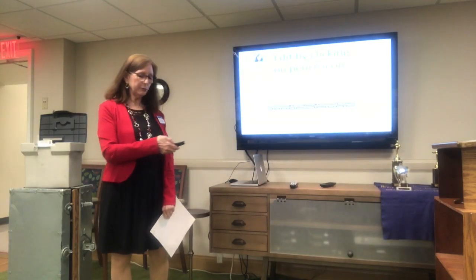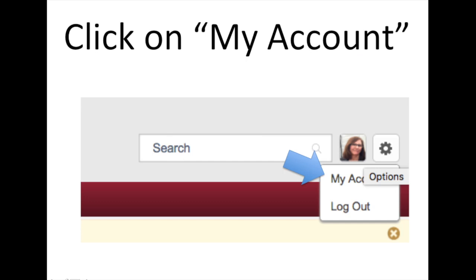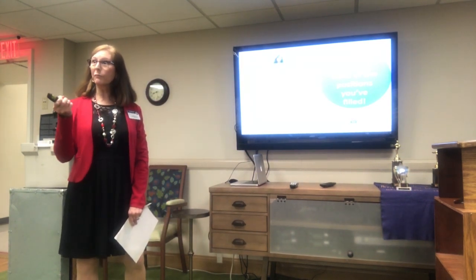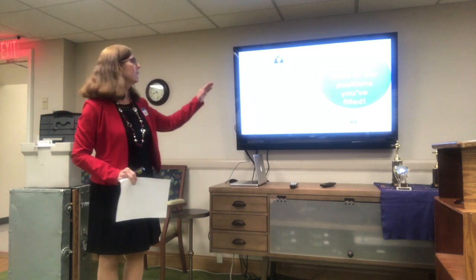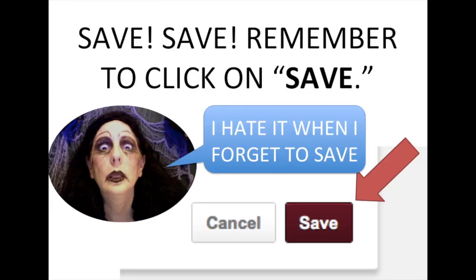And how do you fill that out? You are going to go to the top of the page on the right side and click on the gear icon. And then click on My Account. And it's going to bring up the page where you're going to keep track of all the roles you have fulfilled during the meetings. Start doing it now, because I have fulfilled some of these roles and never put in the date, and so now I have to do it again. But you click on the little calendar icon, put in the date, and then click save, or you're going to lose it, and that would not be good.